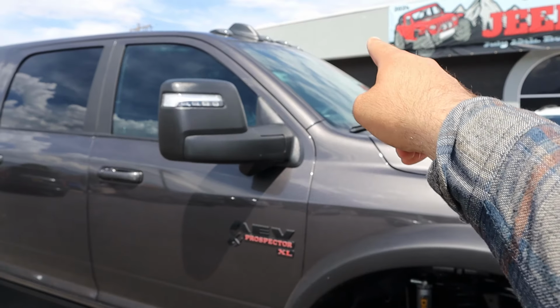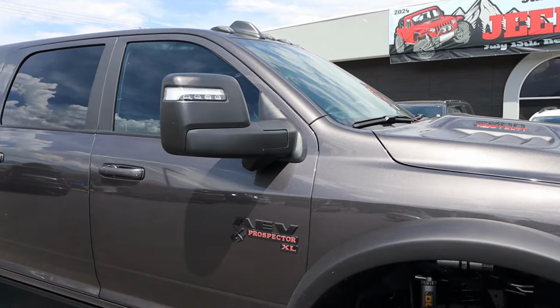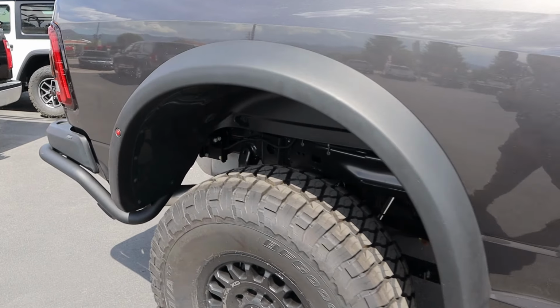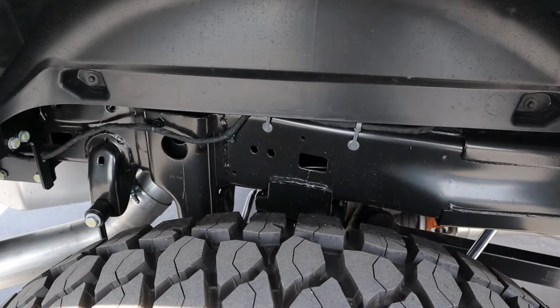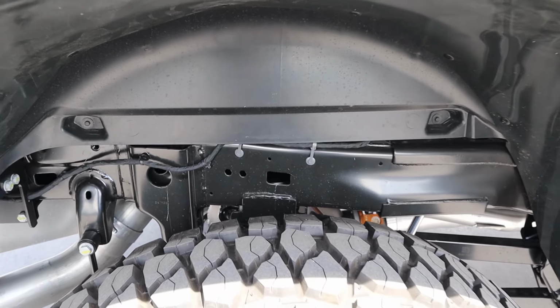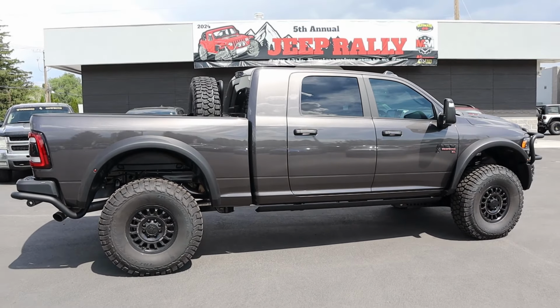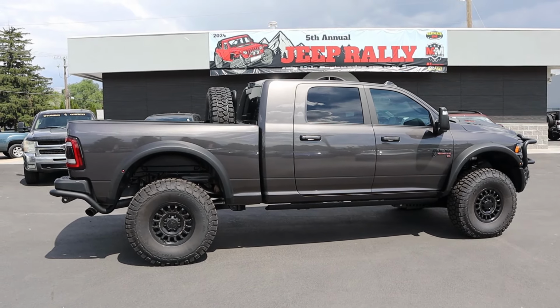And then you've got the cab lights there at the top with it, and then again a giant fender flare here on the rear. Now this is built off of a 2500, so it has the coil in the back, which is going to help out with off-road ride quality. But this is where you guys can see the mega cab. Look at that. That is so cool.